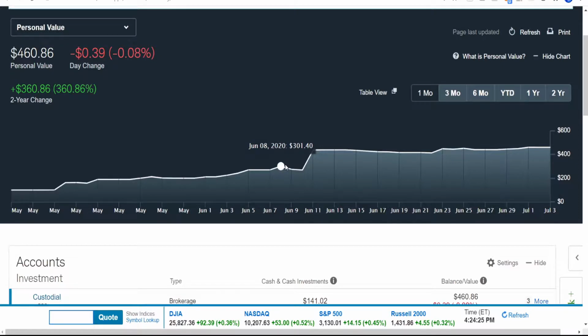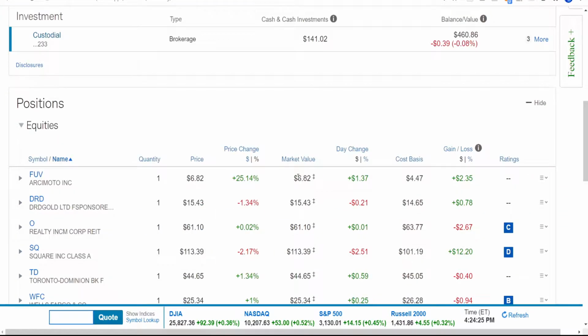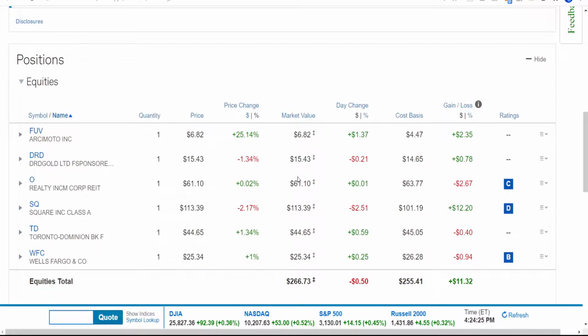For example, this is probably my worst day, 301 to 275, and then to 268 in the span of 2 days. So right now, what I'm holding are a couple stocks, and I'll go over these real quick. I'm just going to explain.